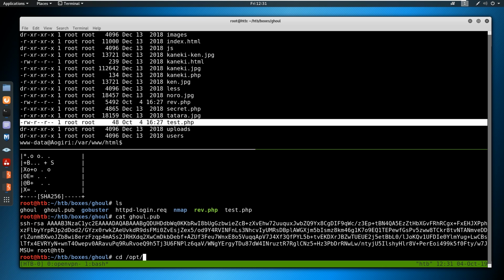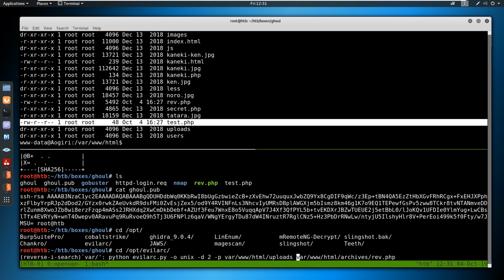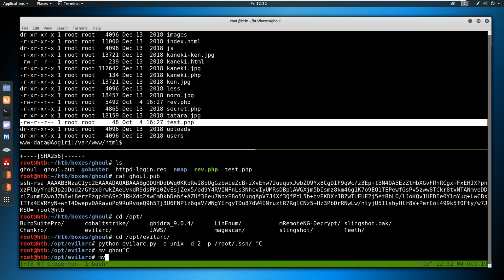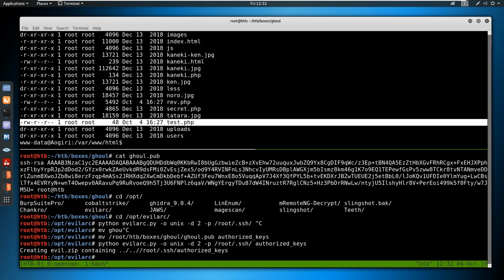So let's go back into /opt. What is it? EvilArc. And do we have this? We do. So the path we want now is going to be /root/.ssh, and we should name this authorized_keys. So let's move ghoul.pub, move the root HTTP boxes ghoul.pub to just be authorized_keys. And we can do python evilarc -o unix -d 2 -p root/.ssh and do keys. So now evil.zip.